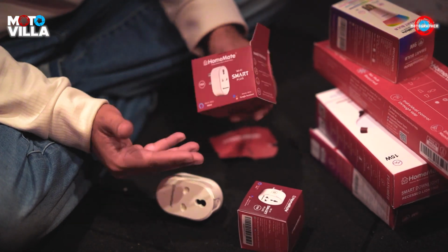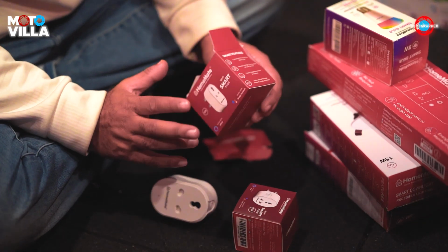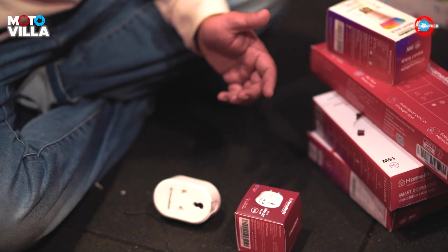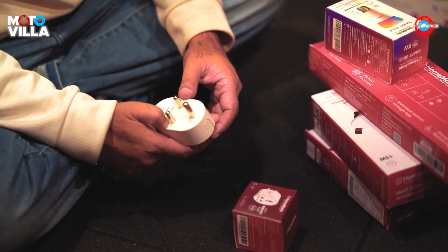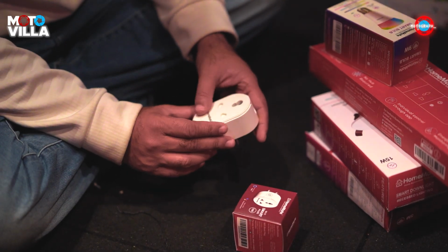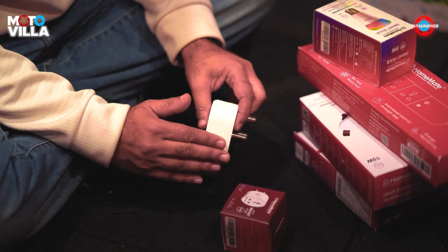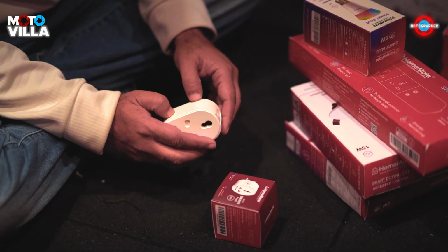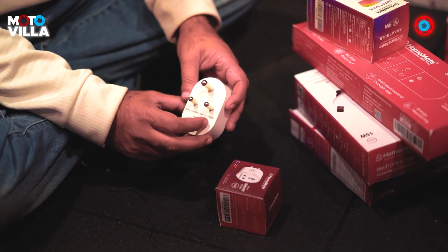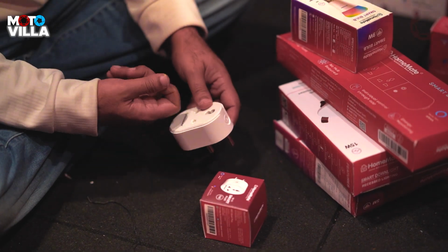Now the packaging, I like the packaging. I like their logo. I like the whole package design, because I'm a visual artist myself. But when you open the package, how does the product feel in your hands? This really feels solid, and I like how it also feels the surface. It's a little textured, and it really does feel that it will last a decent amount of time.